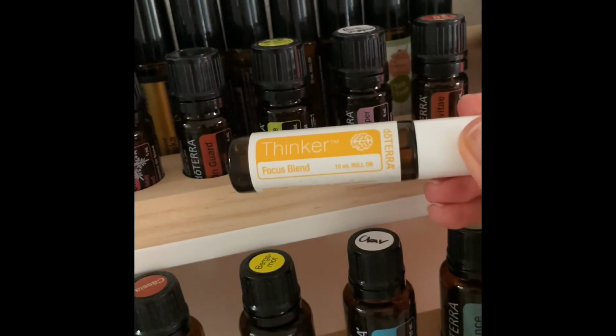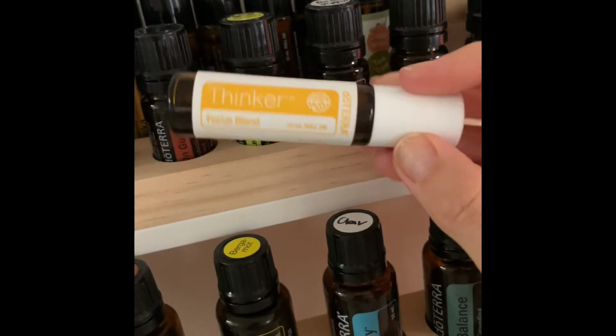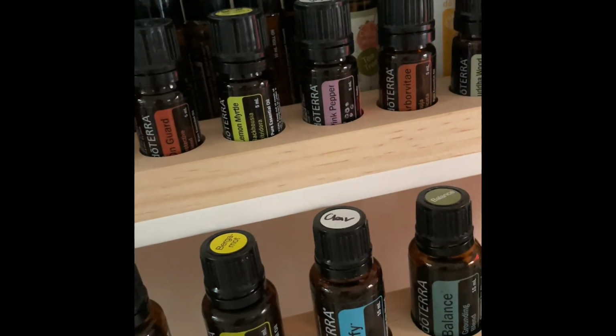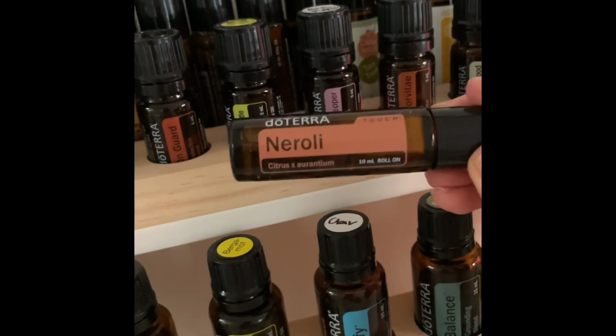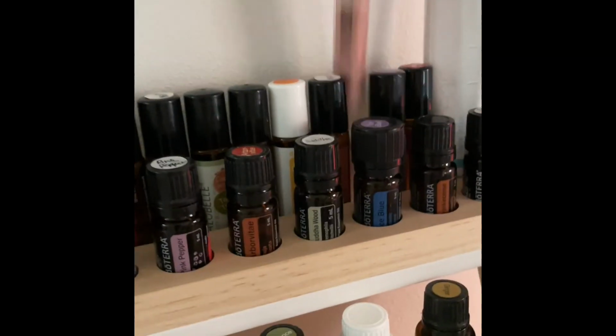One of my favorites from the kids collection, which is Thinker. This is my focus blend. I may pop this on my temples and the back of my neck when I'm looking to focus. Neroli. Oh, this is the connection to the angelic realms. Seriously. So much information I want to tell you about neroli, but I won't bore you right now.